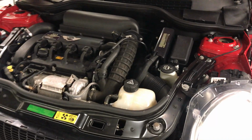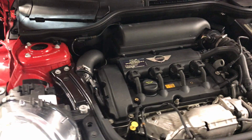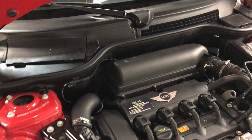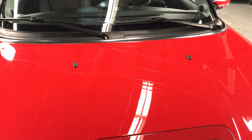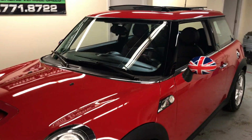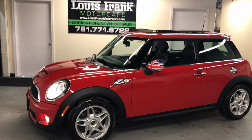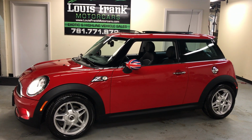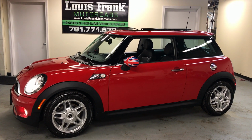The engine is super clean. The engine bay itself is super clean. As you can hear, the car is running phenomenally. Fully serviced. And really, I think the biggest thing with this car, other than the condition, is the clutch changeout. Brand new clutch. And anybody that has one of these cars, you bring it to the dealership and you ask them what is really the most expensive service item with this car, it is a clutch. And that has been done.